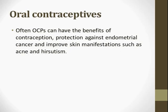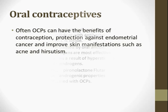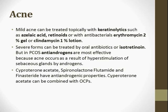Oral contraceptives. Often OCPs can have the benefits of contraception, protection against endometrial cancer, and improve skin manifestations such as acne and hirsutism. Acne. Mild acne can be treated topically with keratolytics such as azelaic acids, retinoids, or with antibacterials erythromycin 2% gel or clindamycin 1% lotion.